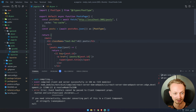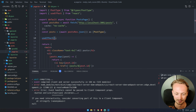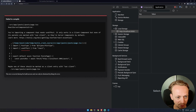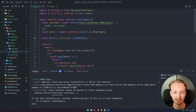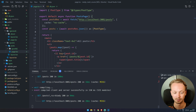So this cannot work. Same as with React client-side stuff, like useEffect. It's not going to work. You're importing a component that needs useEffect, which only works in a client component. If I need to set up state, useState is just a way that the browser will manage variables for you. Doesn't work in the server. Nothing that you're familiar with in React or that you would normally do with JavaScript in the browser works, which is kind of sad.